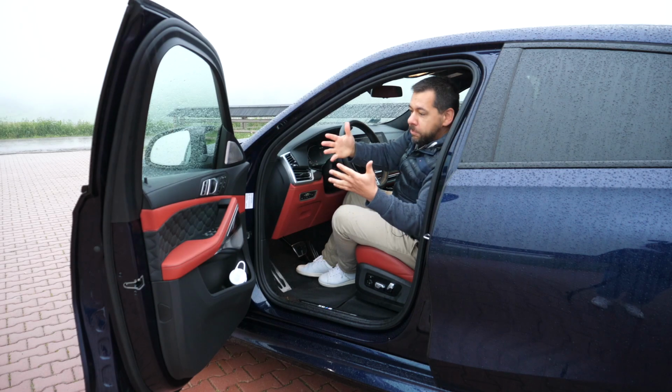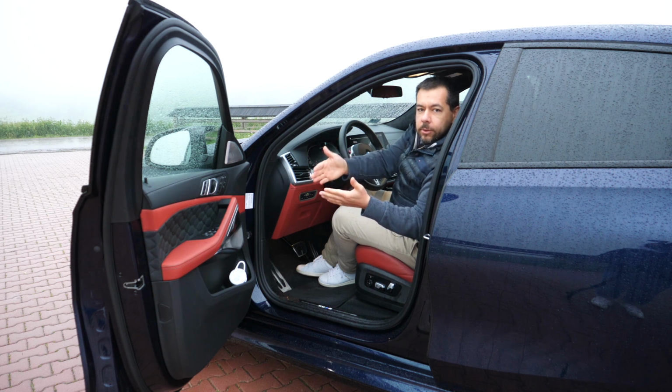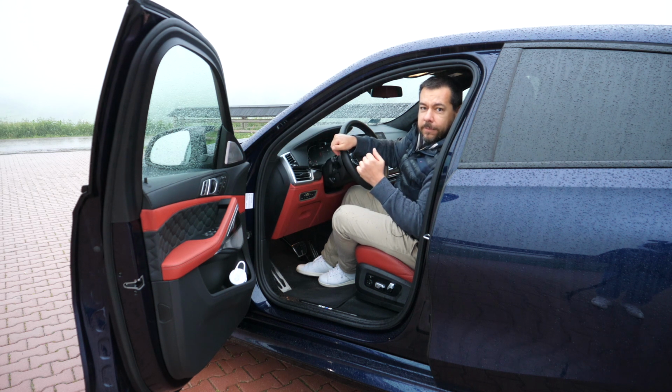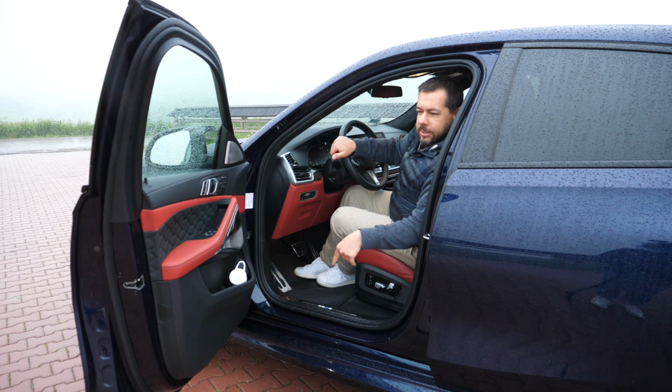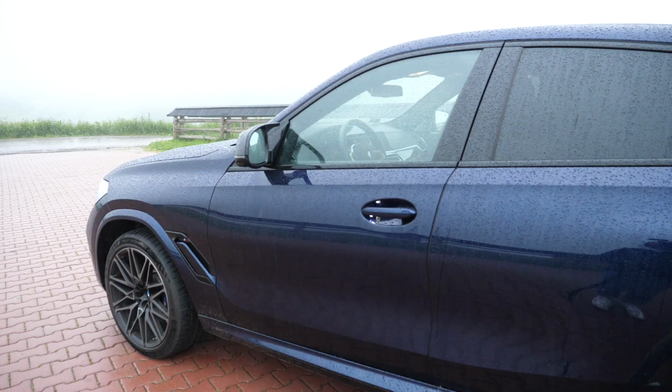And for some reason, BMW doesn't want to make cars with doors that cover the sills. So, with a car this high, I have a problem getting in and out without getting my trousers dirty. This is a car for someone who's at least 185 centimeters tall. Weather like this, the sill, ugh, I don't like it.